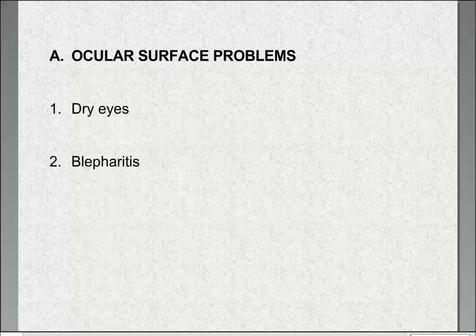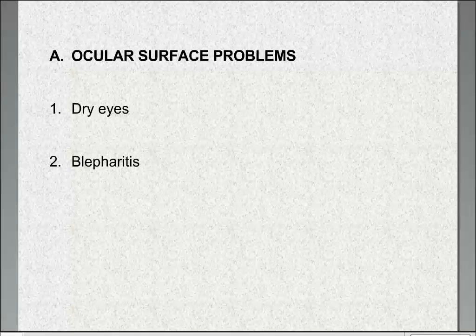So what we mean by an ocular surface problem is, well, it's the front of the eye, and most of the time we're talking about the cornea or about the lids. And the two most common problems that we see in Parkinson's are dry eyes and blepharitis. I'll let you know what blepharitis is in a second, but we'll talk about dry eyes first. I think the idea of dry eyes is fairly self-evident.